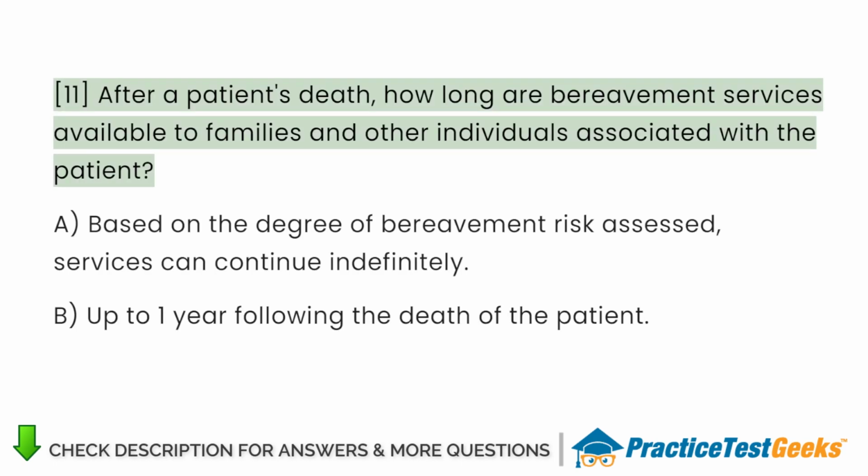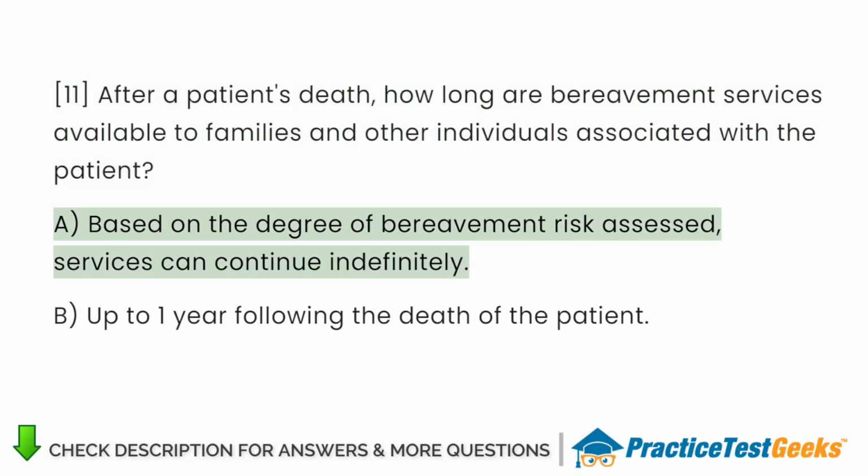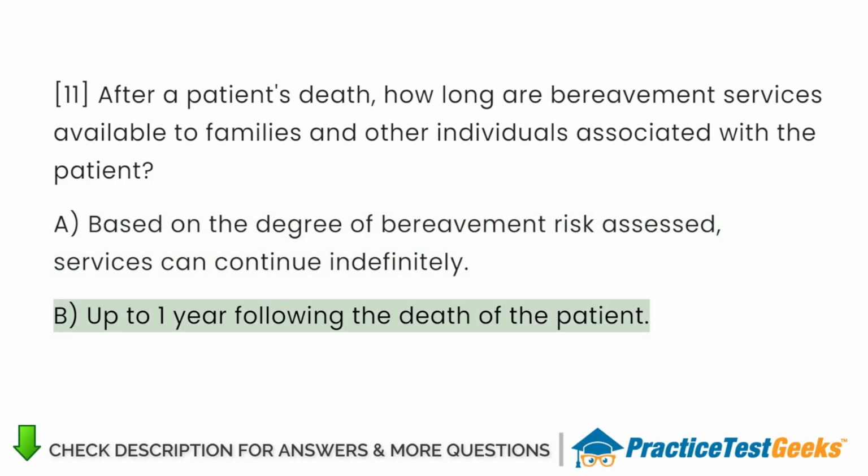After a patient's death, how long are bereavement services available to families and other individuals associated with the patient? A. Based on the degree of bereavement risk assessed, services can continue indefinitely. B. Up to 1 year following the death of the patient.